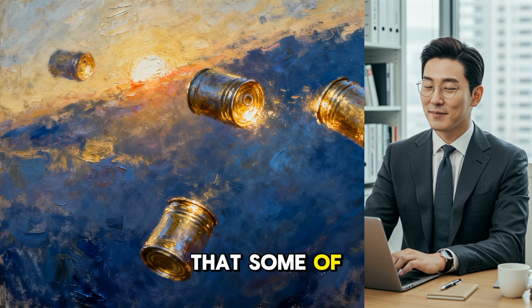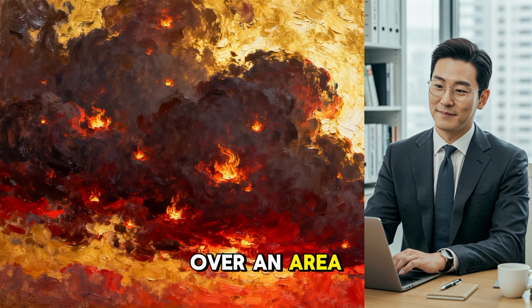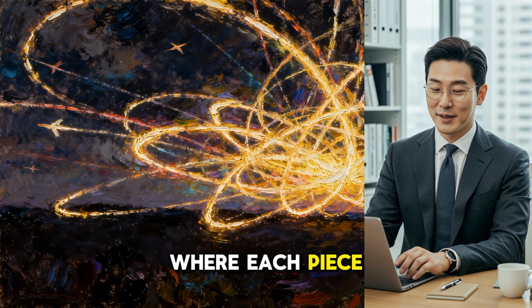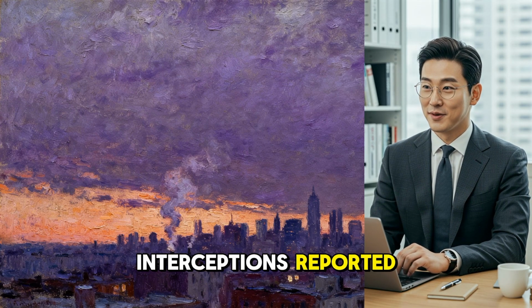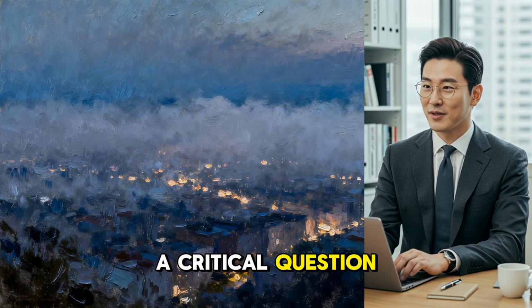But here is where the situation becomes even more complicated. Reports suggest that some of these submunitions behave like cluster warheads, designed not just to hit a single point, but to disperse over an area. This increases the chance of impact, even if some are intercepted. And it also increases the difficulty of predicting exactly where each piece will land. Which is why, in this recent strike, even with multiple interceptions reported, some impacts still reached populated areas, including locations near central Israel.